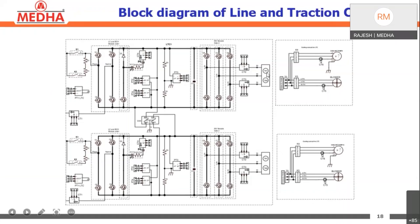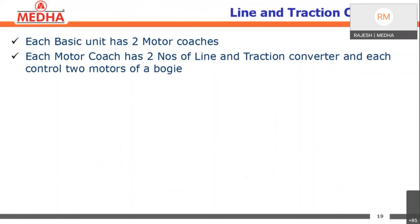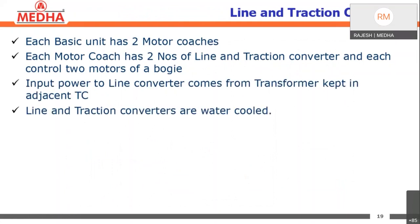So one bogie will have two motors, and the two motors will be supplied in parallel. Right. And there is an earthing switch in the motor coach underslung. During maintenance, this DC earthing switch should be closed, so that safety is ensured and maintenance people can work. And each line and traction converter is now rated at 455 kVA. As we just discussed, one line and traction converter serves two traction motors, and one traction transformer supplies two traction motor coaches, and inside each motor coach there are two line and traction converters.